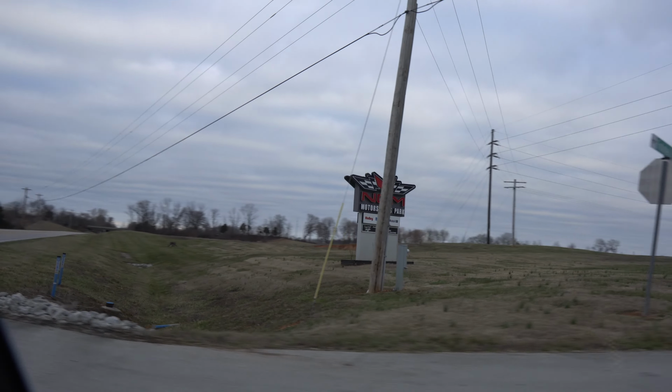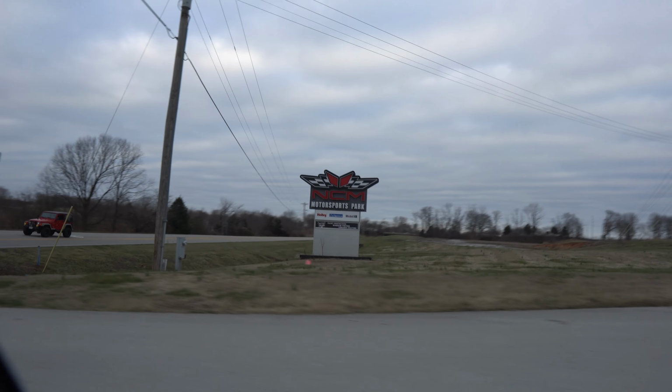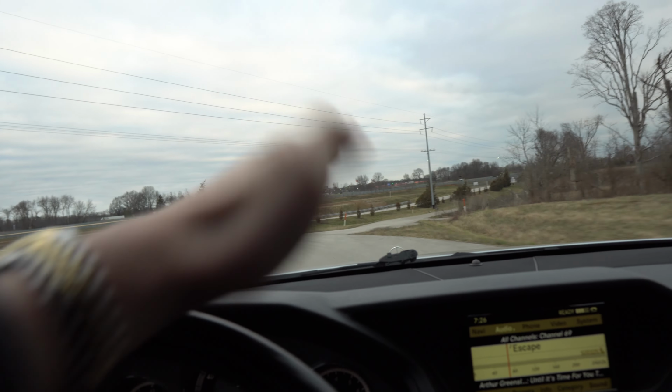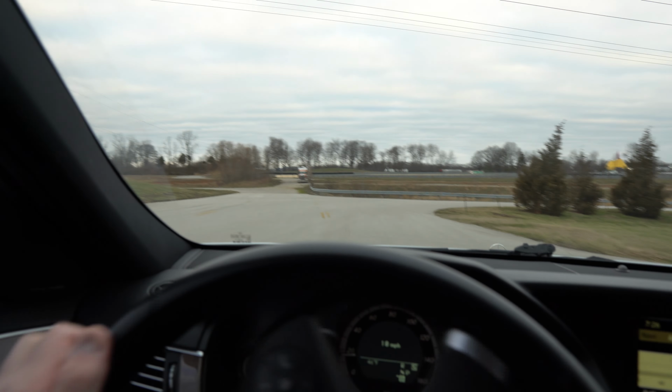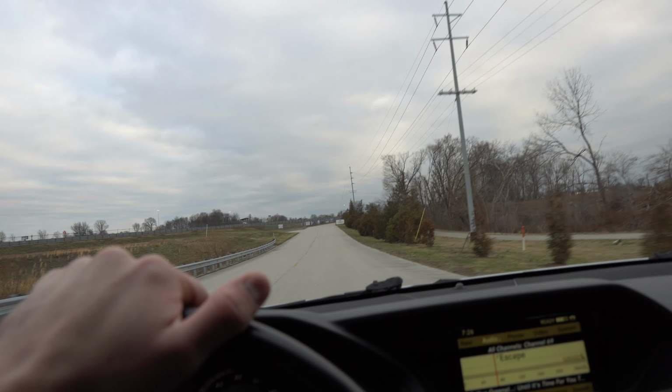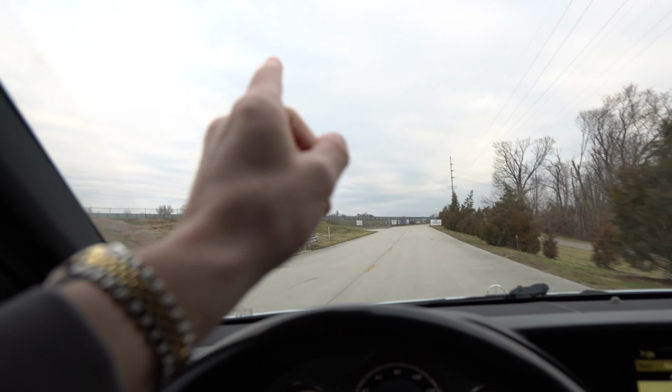We have arrived to the NCM Motorsports Park. I always think I'm gonna drive this way, but you actually gotta turn here. I've literally been to this track probably a couple dozen times, and I always almost miss that turn. Better I miss the turn out here than on the track in the Z.